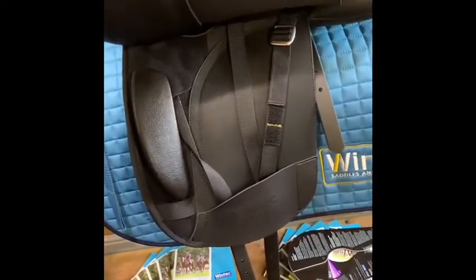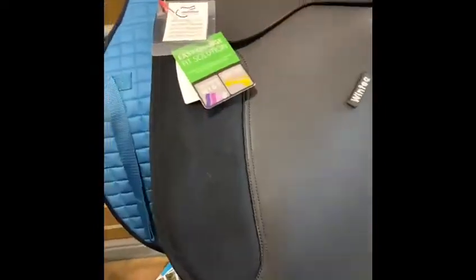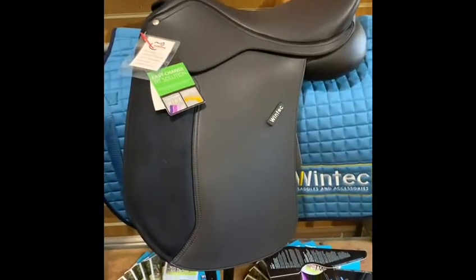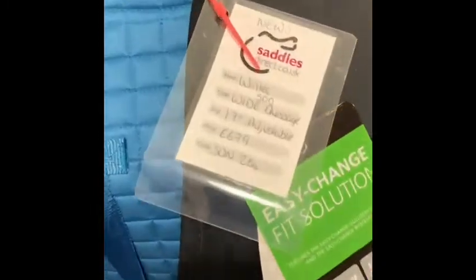So movable block, adjustable girth straps, care panels with extra support, but the width as well, because of your easy fit solution saddles. Brilliant, especially for the price. You just can't grumble.